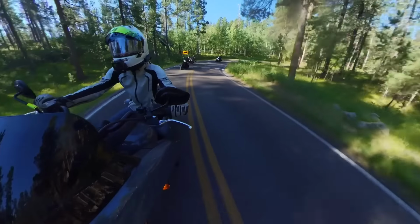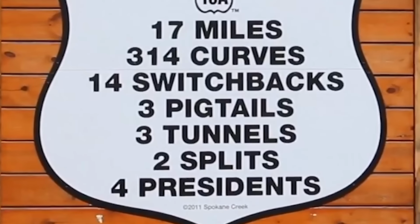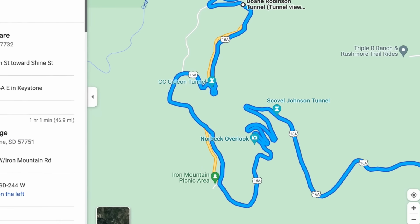To give you an idea of just how technical it is, the Tail of the Dragon has 318 curves in 11 miles. Needles has 314 curves in 17 miles, plus 3 pigtails and 14 switchbacks. Up until that point, I had never been on a pigtail other than a highway exit. It was intense. But despite the challenge, or rather because of the challenge, I'd still definitely recommend going there. The road is definitely worth the ride.